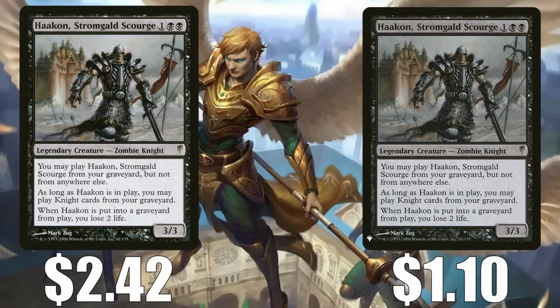Here's another really cheap pickup. Hákon, Stromgald Scourge. The Coldsnap copy is at $2.42, the Mystery Booster copy at $1.10. Now, when you use this card, you do have to find a way to get it into your graveyard first, but the payoff for a Knight build is pretty good in the end. In a Commander game where you start off with higher life totals, the drawback's not that bad. Again, you see it in some different Commander builds, including Sir Gwyn, Hero of Ashvale.